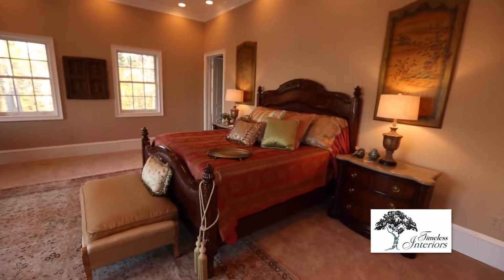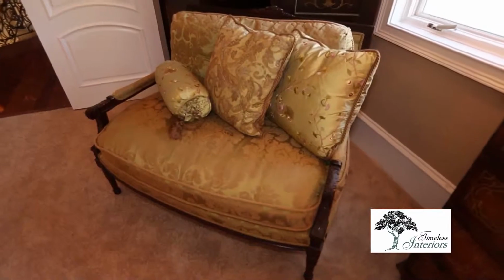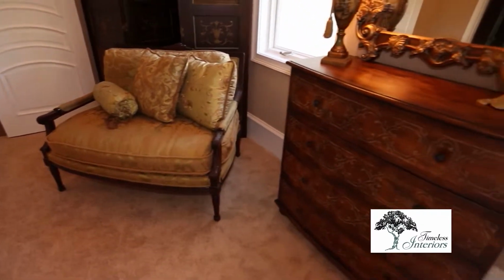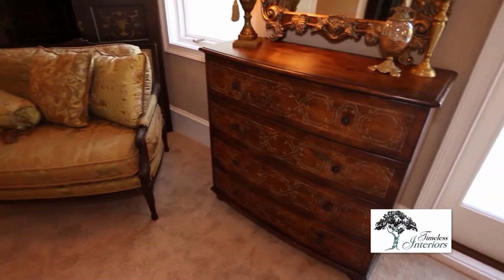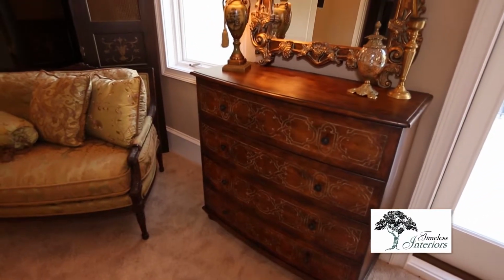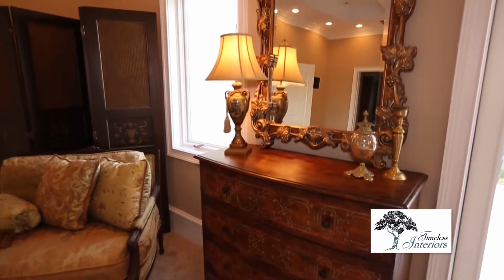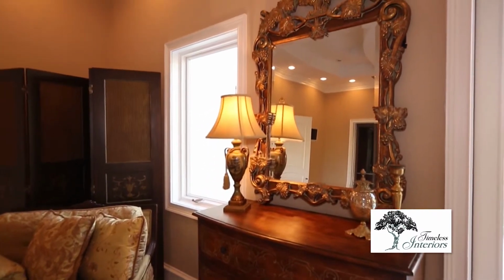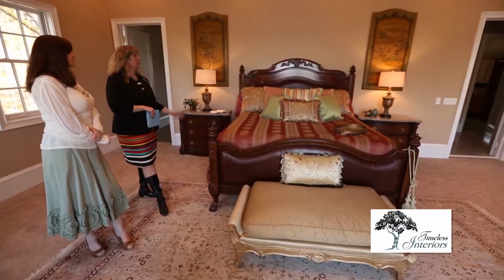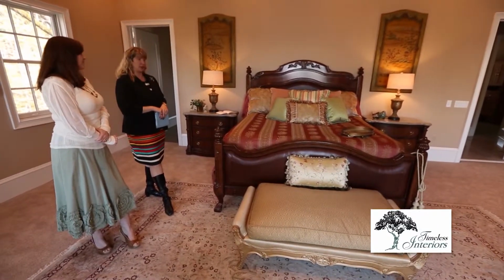Here we are in the master bedroom. It is absolutely beautiful. Tell me a little bit about the selections that you made in here. Well, as you know, we picked out these great silk settees that we talked about, and a great hand-carved inlaid table that's gorgeous. Very few around, custom-made, hand-worked, gorgeous original artwork, and this glorious bed with the leather upholstery inset with the hand-carved wood surround.